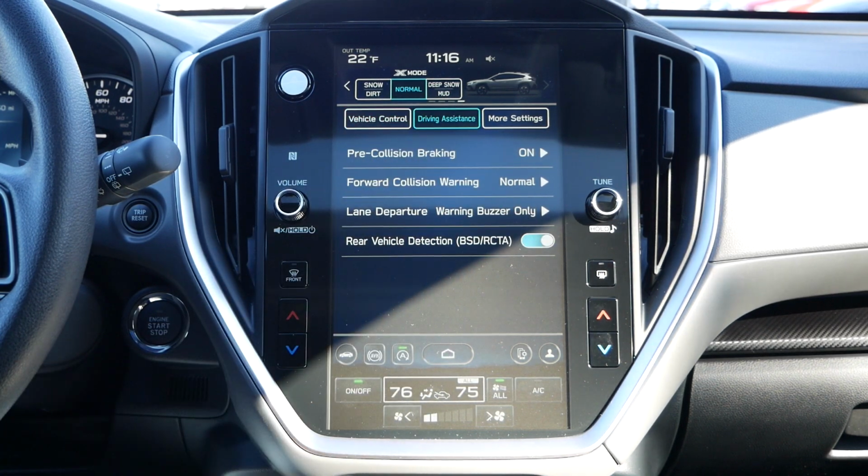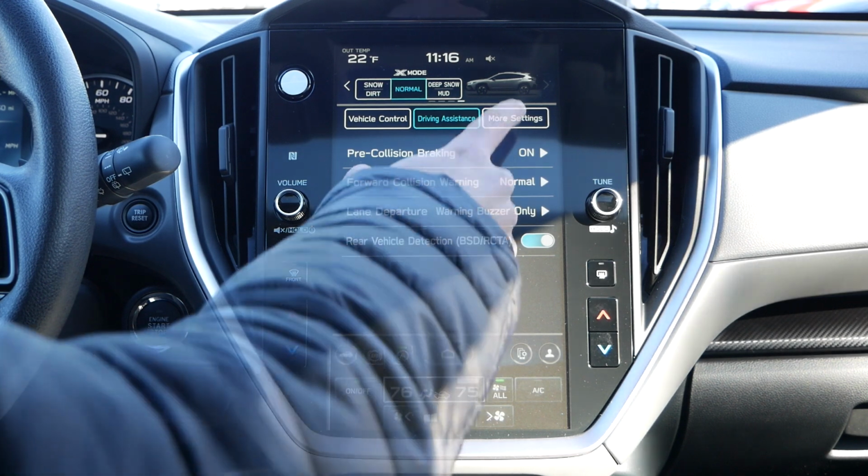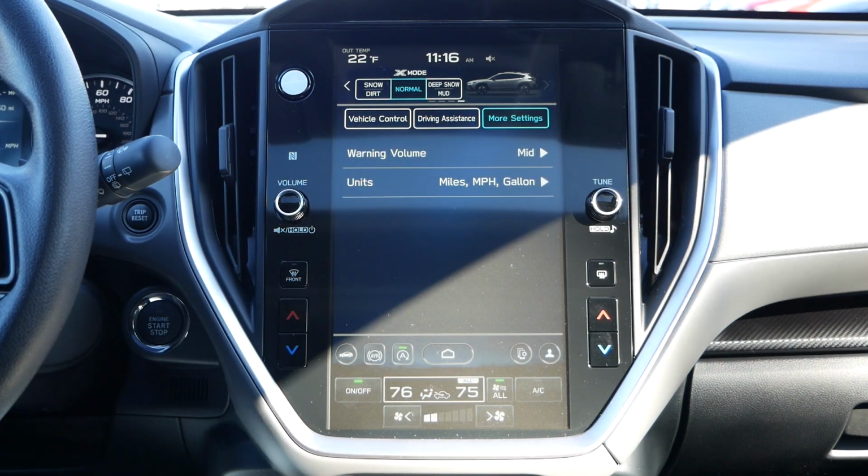Also your driving assistance features, such as your pre-collision braking, forward collision warning, lane departure warning, and rear cross traffic alert and blind spot detection. I will leave that on for added safety and peace of mind. And then lastly, for your more settings tab, you can adjust the warning volume levels. I would go as low as possible because Subaru safety systems are quite loud. And it's from here where you can adjust your units of measurement.